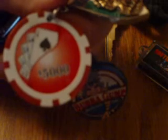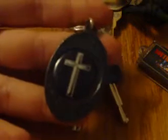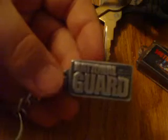This one I got in Detroit when I went up to see the Detroit Tigers. I also got an autographed baseball from them. It's a $500 poker chip kind of style thing. Same thing on the other side. Now I have a cross one. And I have a National Guard one. It has www.1800goguard.com on the back.